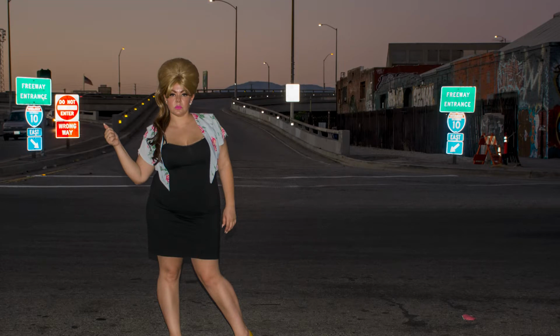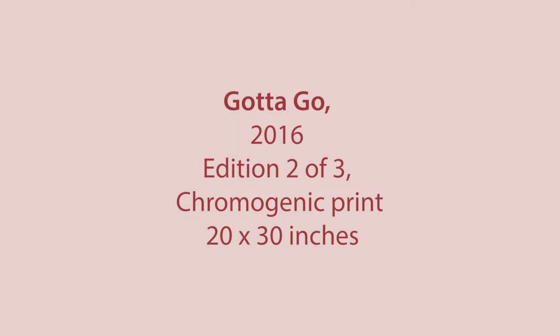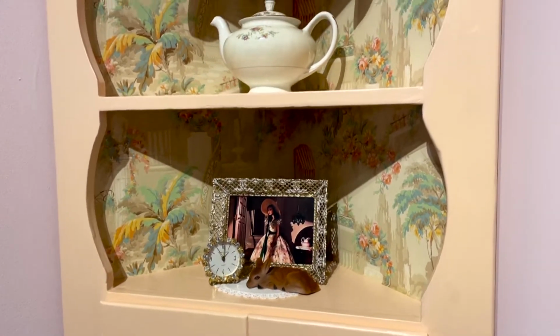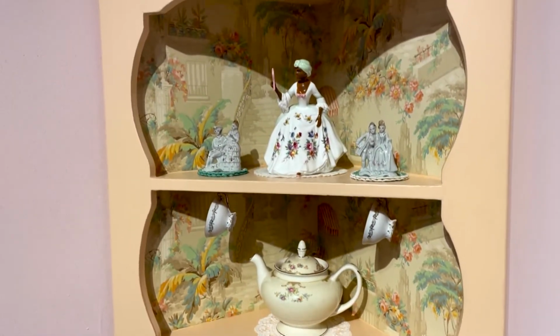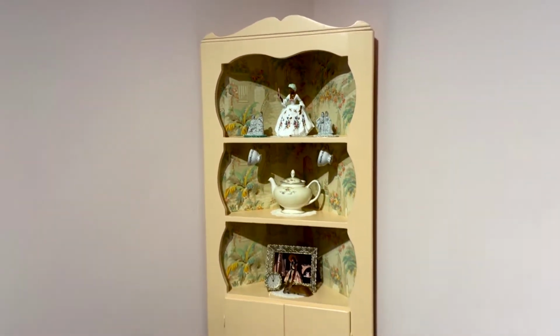So another part of my practice includes sculpture and collage. So in the corner here, we have this cute little curio cabinet. Feels like grandma's house, but it's really highlighting this figurine that is maybe something that feels familiar, but it actually doesn't exist in the world until I make it.